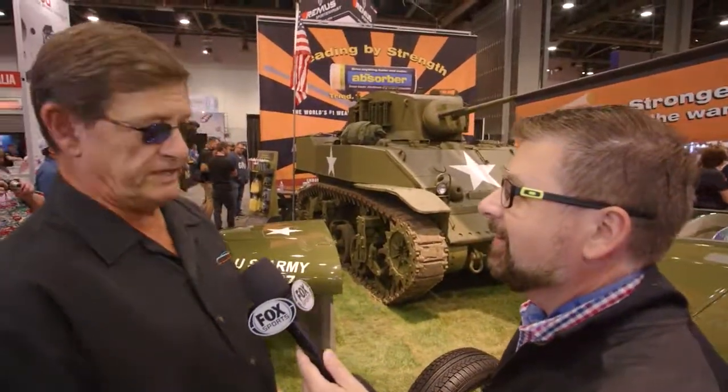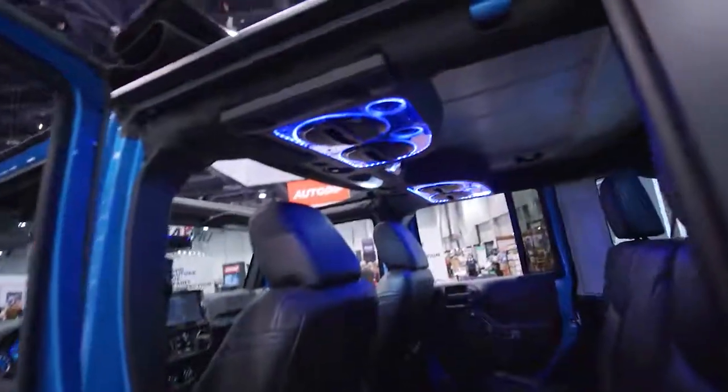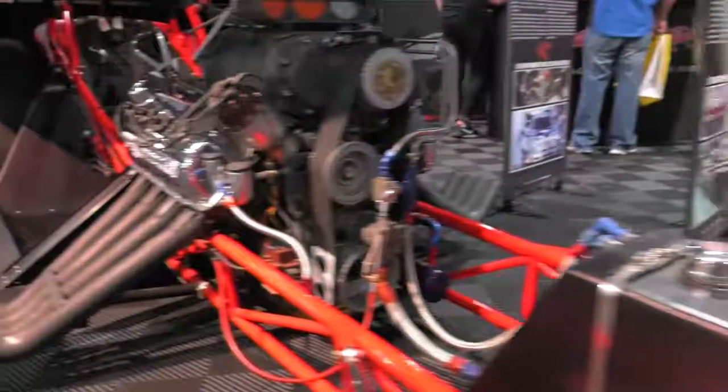Can we fire the gun? Yeah, well, you can if you could find any ammo. Yes. I'm now looking for ammo. The noise is big too. From sound systems to exhausts, the louder it is, the better it is in America.